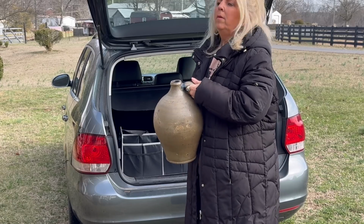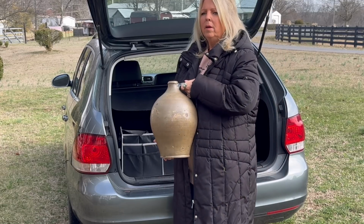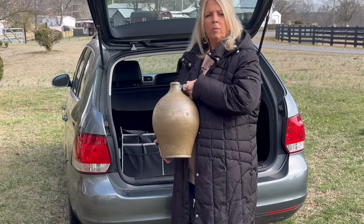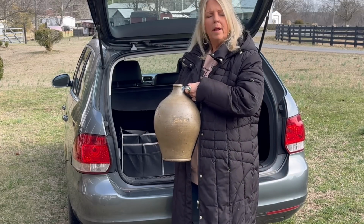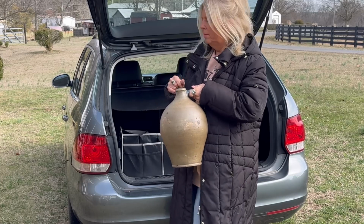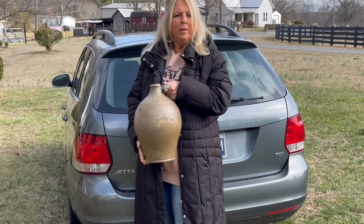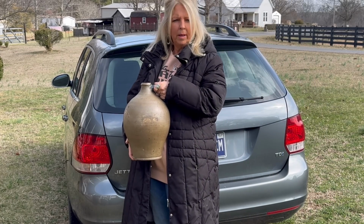So now I've got to figure out where I want to put them. I think instead of spreading them out, I want to maybe put them together in one of my cabinets. So I'm going to go inside and try to figure that out. I think I know where I'm going to put them, but we'll see. So that's it. And I did get one thing that I'll show you in the house when we get inside.